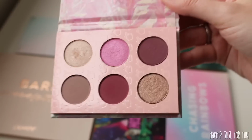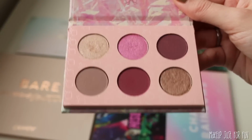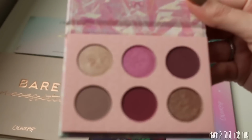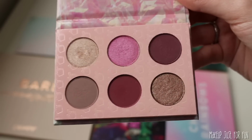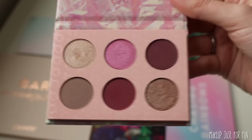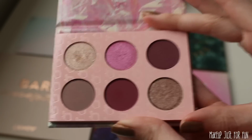This is the Pretty Much palette. I feel like this was so underrated. This is such an interesting little color scheme. Super curated. 3 mattes, 3 shimmers, and it's got such a sense of style to it. I don't know how to explain it. I think you could really get 3 different looks from this, and that's amazing for a 6-pan palette.